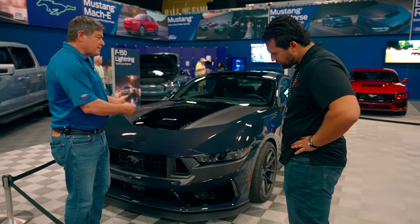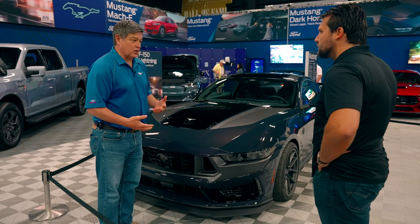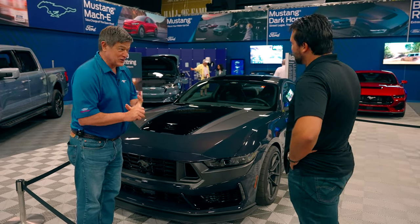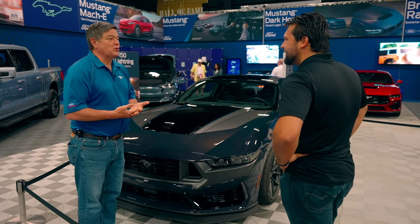So, things on the Mustang that you really don't need when you're going to Kroger to go shopping, things like line lock and launch control. A little unnecessary, right? Yeah. But one of the cool things that you have is remote rev.